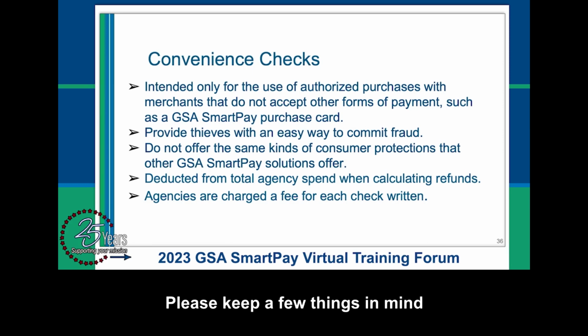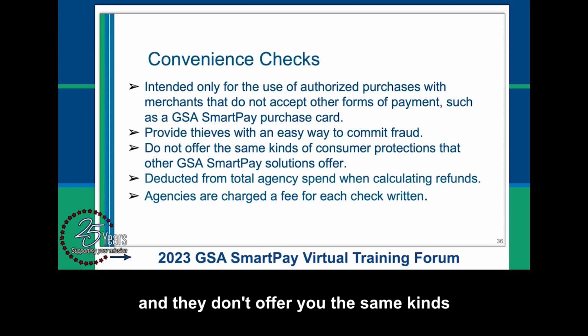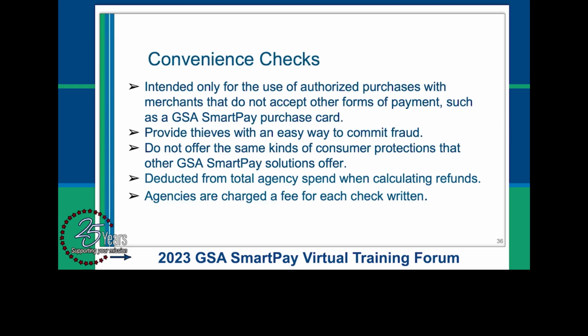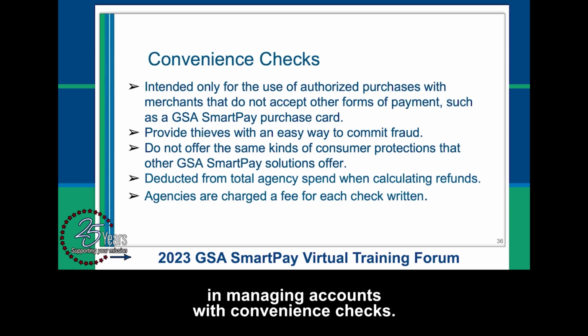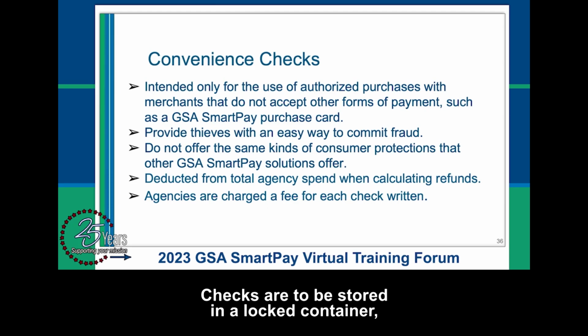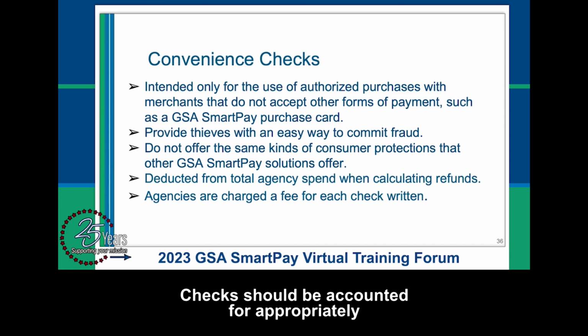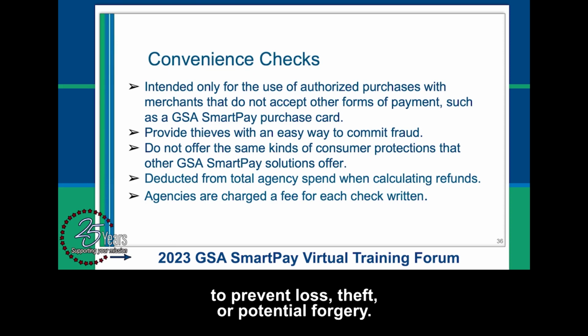Please keep a few things in mind when using convenience checks. They provide thieves with an easy way to commit fraud, and they don't offer you the same kinds of consumer protections that other GSA SmartPay solutions do. Due to the nature of the product, additional care should be taken in managing accounts with convenience checks. Checks should be secured at all times to ensure against physical theft. Checks are to be stored in a locked container, such as a safe or a metal filing cabinet. Checks should be accounted for appropriately to prevent loss, theft, or potential forgery.